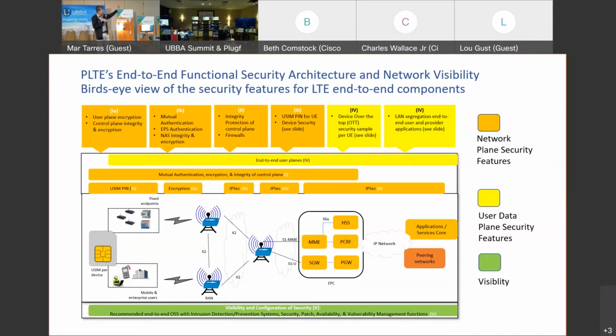You have the network layer. So there are certain things that you probably do today, VPNs, what have you. You can also implement them at the wireless LTE level, right? And then there are the user data levels. All the stuff highlighted in yellow, for example. You can also implement additional layers. But the key aspect here is the one in green, right?